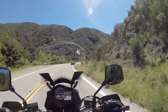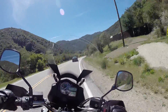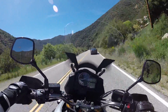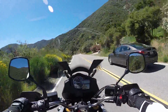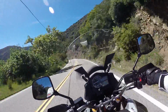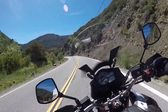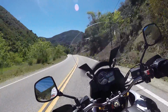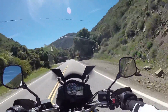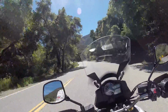But we've come up to another car. Should we pass them? That's what happens when I start talking. I get distracted. Oh, I missed. Oh man, it's my fun little game trying to get in between these brakes and the center line here. I lost that round. I did not win that mini game.